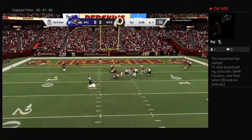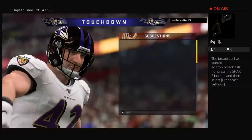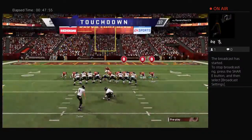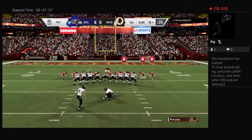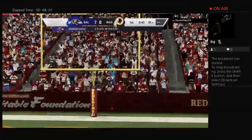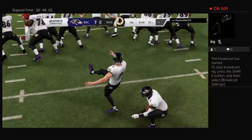Jackson from the shotgun. Steps away to his left. And this is caught. Touchdown, Baltimore. It's the fullback there to make the grab. And they are able to strike first here on their opening drive. Tucker with the extra point, and it's now a 7-0 game.